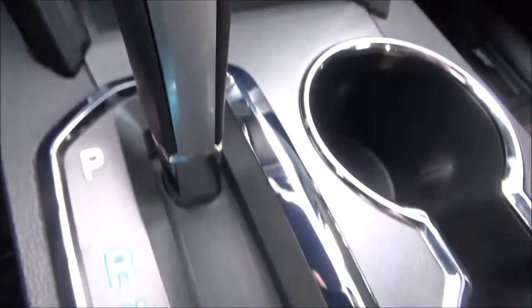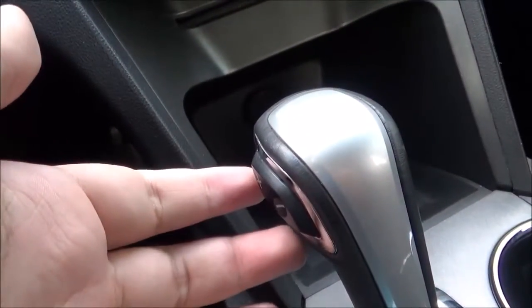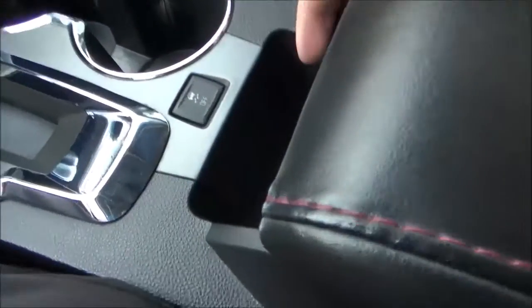CD player slot, storage down here with a power outlet, these buttons are to manually shift the transmission. Next to the gear shifter, you have 2 cup holders. You have the button to turn on or off your traction control, storage in front of the center console, and in the center console you have a removable tray, light to illuminate it, and you have another power outlet with a USB port and an aux port.